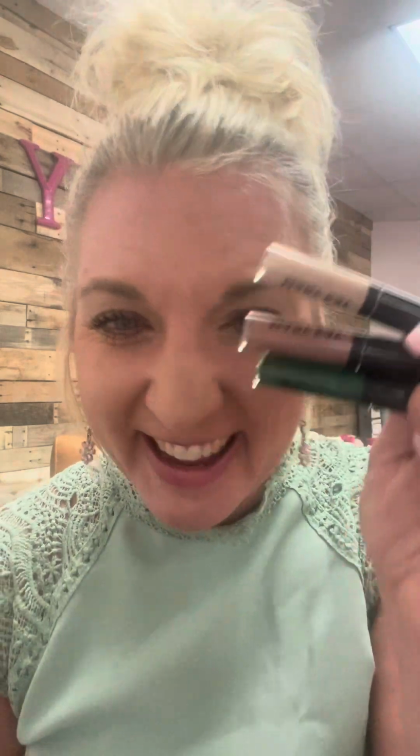Beautiful, beautiful green, just in time for the holidays. Y'all, these are absolutely beautiful. All three of them, have I said they're limited edition? They're limited edition. They're going to go away really fast. So if you want these, you better let your consultant know now, because they are limited edition, okay? Here they are. Here's the colors.